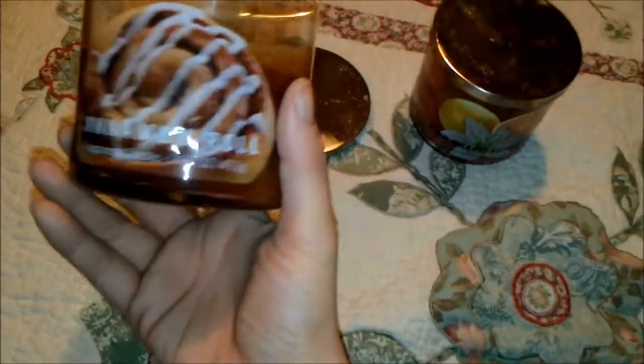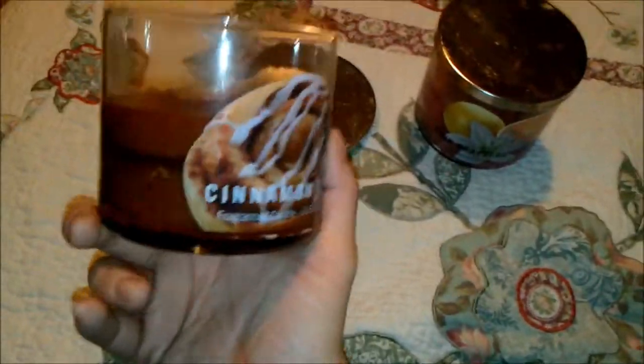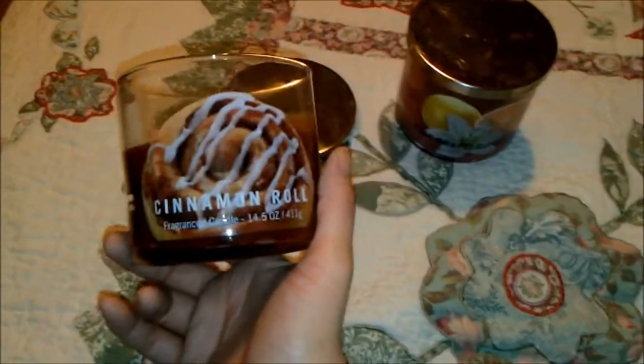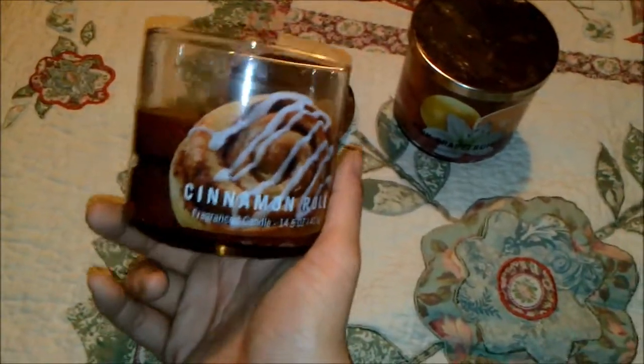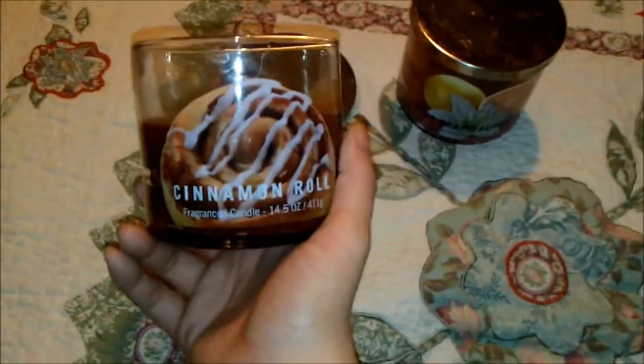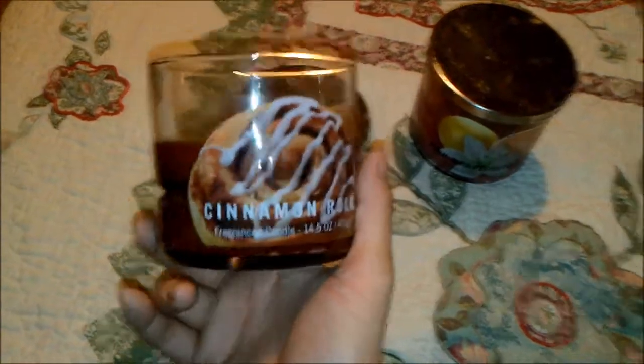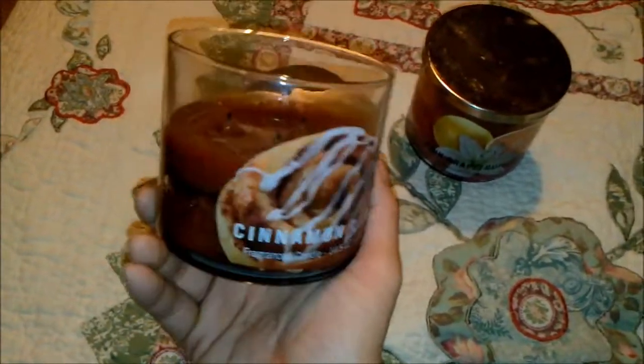So this was good. They still carry these in Walmart, so go out and get it. And it does smell like a cinnamon roll. I don't get any kind of creaminess from a frosting. And my stepson swears that this candle smells like waffles. But don't take his word for it, because he thinks every bakery scent smells like waffles. But he thought that this smelled a lot like waffles. But it's got a lot of cinnamon.